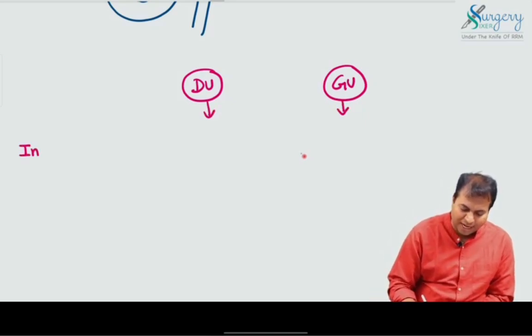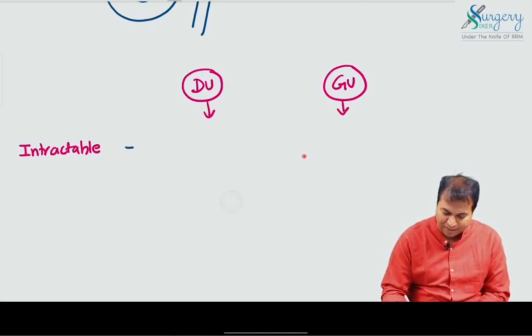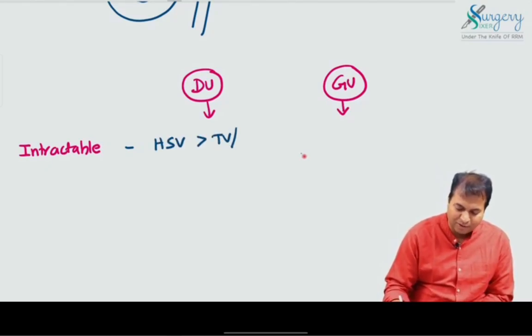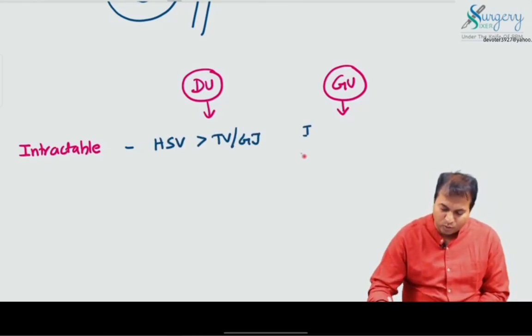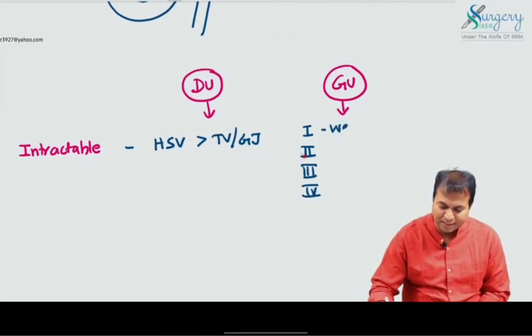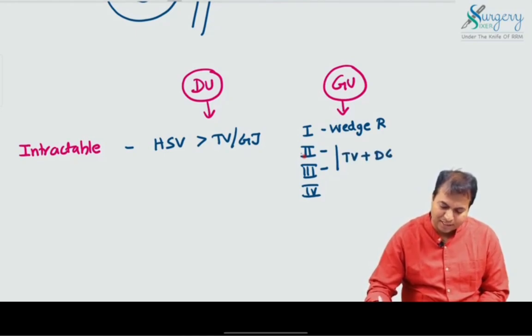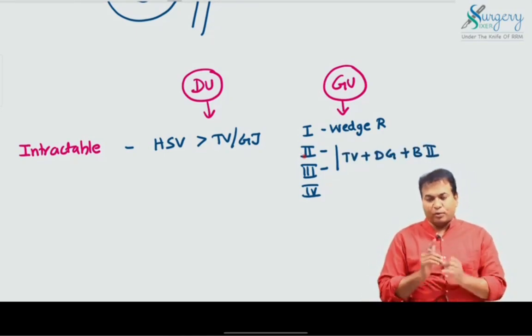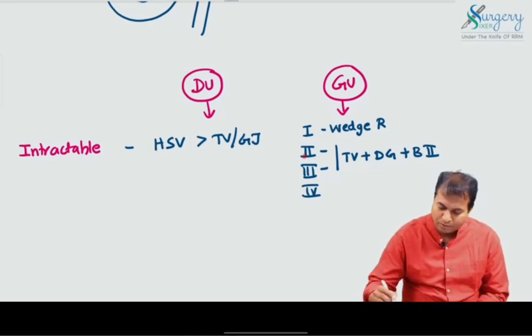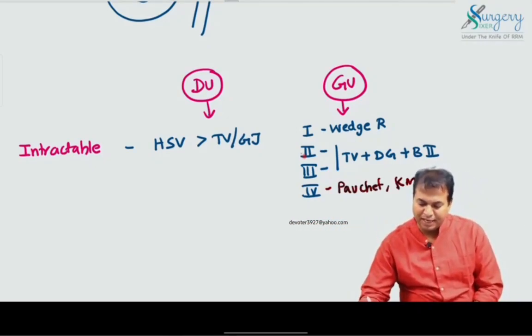So first point, intractable duodenal ulcer. What I told you, the surgical treatment for intractable duodenal ulcer is high selective vagotomy, which is a better answer than truncal vagotomy with GJ. For gastric ulcer, I told you 1, 2, 3, 4 separately. For 1, intractable gastric ulcer, wedge resection. For 2 and 3, we should do truncal vagotomy plus distal gastrectomy plus Billroth 2. For 4, what should you do? There are 3 procedures I told you: Pauchet, Kelling-Madlener, and Csendes procedure we should do.